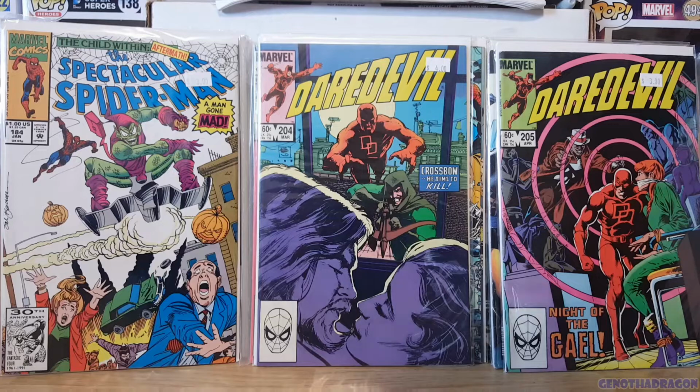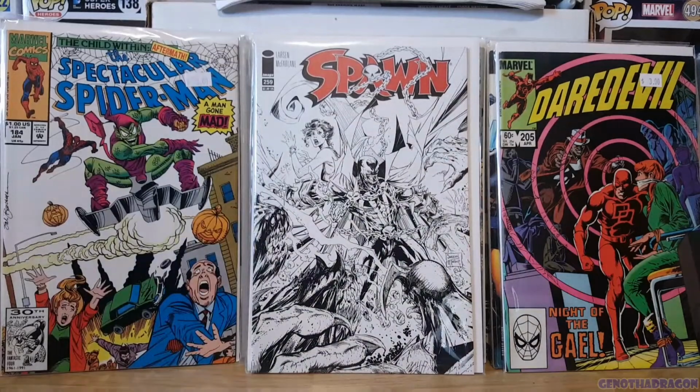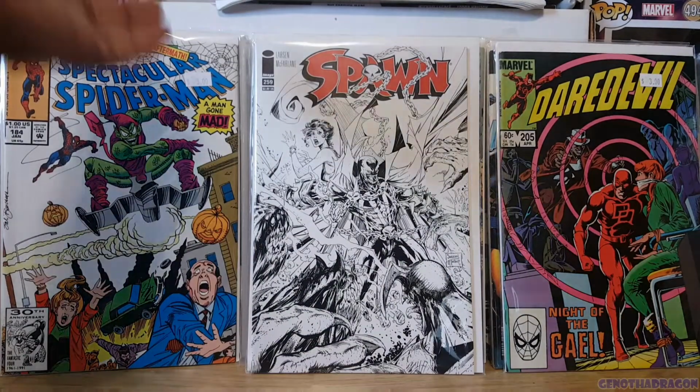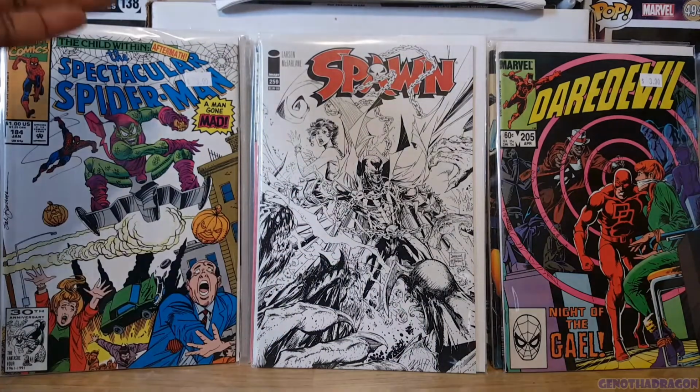And then here is one of the others. So this is one of the main issues I was going for, because I needed to work on this. I'm working on this overall run. But here, Spider-Man, oh my gosh. Spawn 259. We got a lot of Spawn and Spider. Well, not so much Spawn in this, but Spawn 259.